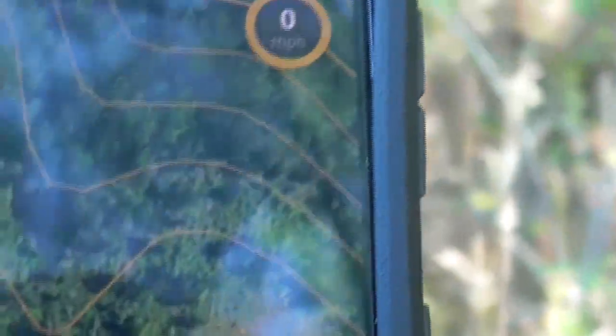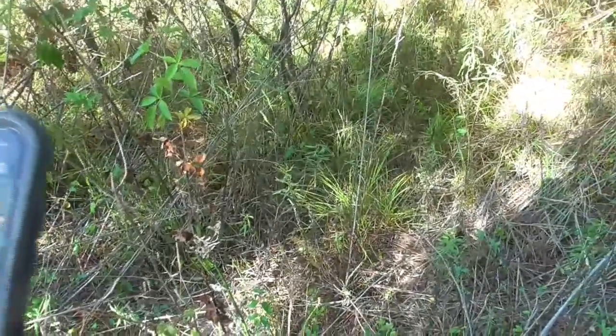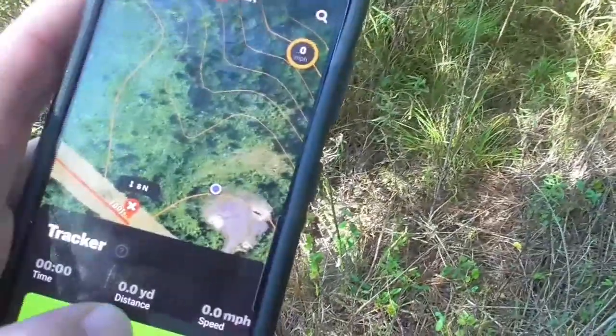And one thing, like I was saying, see how green, light green that is? It's probably all clear cut a few years ago. I want to try to get over here to the left. These trees are probably a little bigger and I can probably move. We'll see what happens. There's only one way to find out. But I am going to turn on my tracker in case I get lost. Getting lost is not good.